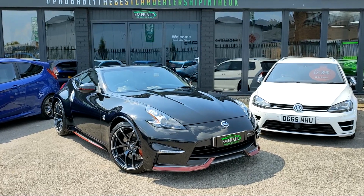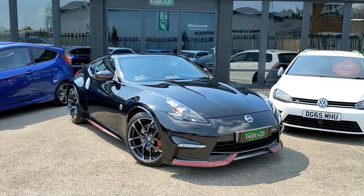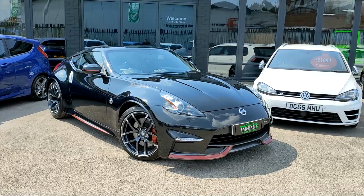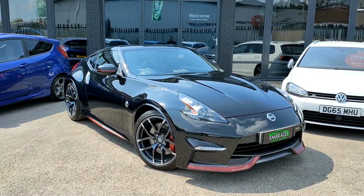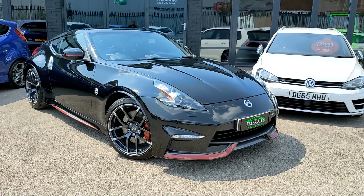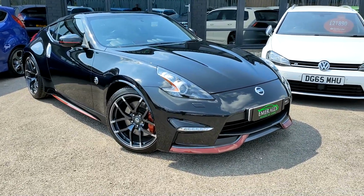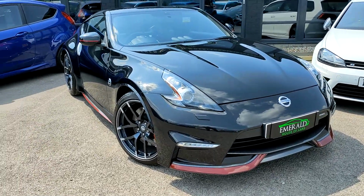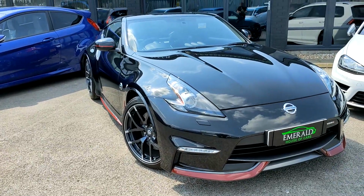Good afternoon guys, and welcome to this virtual walk round of our absolutely incredible metallic black Nissan Nismo 370Z. And boy oh boy is this an absolute beauty. It really does live up to its JDM heritage and history, and me being a big Jap fan, this is one truly epic car. Less than 32,000 miles, 3.7 litre V6, 344 brake horsepower and a 0 to 60 time of 5.2 seconds. That's impressive for anyone.